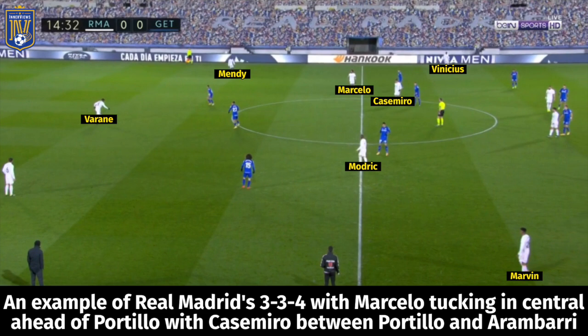And if Modric doesn't drop deeper in search of possession, then you'll see him and Casemiro occupied by Arambari and Maximovic, and here you have Marcelo shifting central to pull out Portillo, and that creates a passing lane for Real Madrid to get the ball quickly into Vinicius' feet.